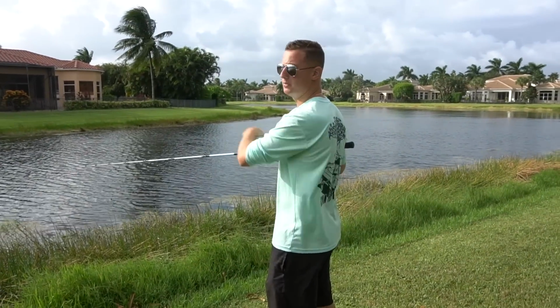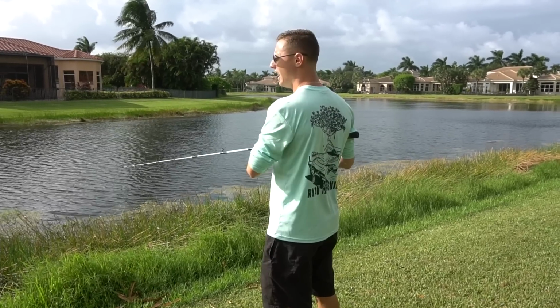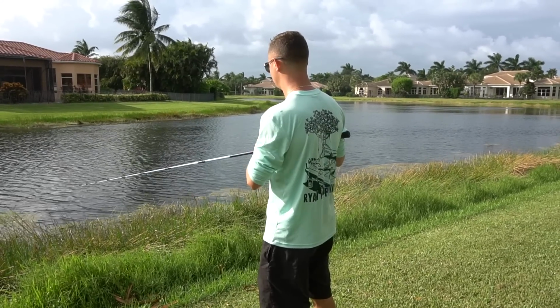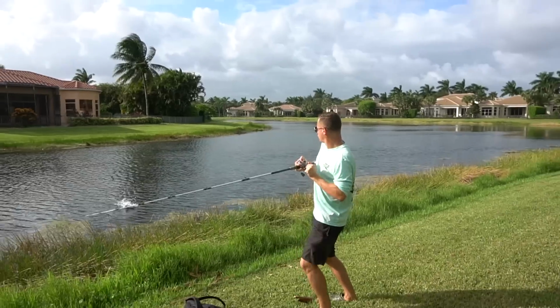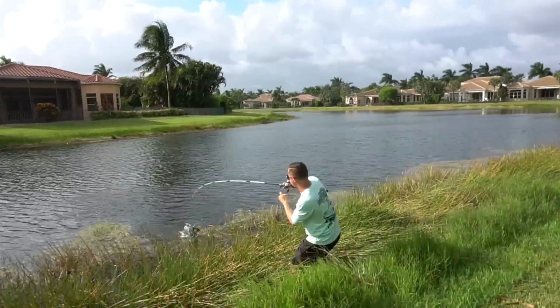There's fish schooled up in this little channel right here. I got hit 4 times. Don't know why I can't connect with them, but there's tons of fish in here. There it is. That's a grown one. Oh my God.